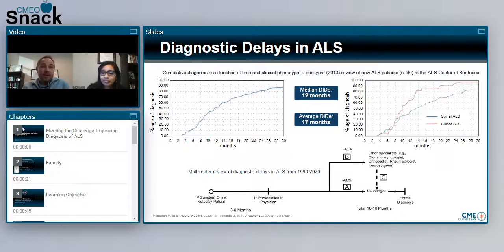As far as in the literature, there was a recent review at the Cleveland Clinic where they looked at about 20-some studies looking at the diagnostic delay and how fast patients got in. It is not all that variable. Patients typically start showing some sort of symptom, but may delay 3 to 6 months before they come to see their primary care physician. So that's the patient that's just waiting. It's going to get better. It's nothing major.